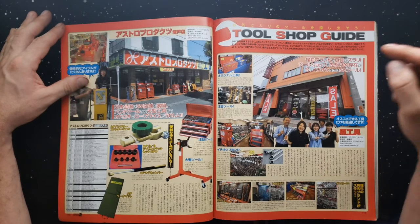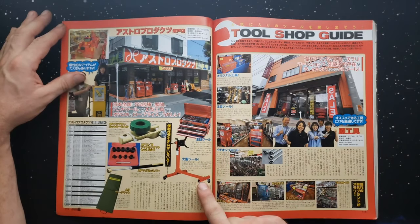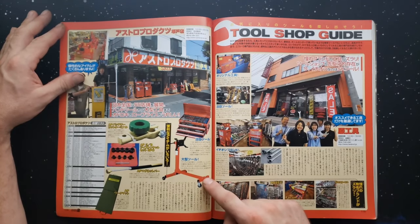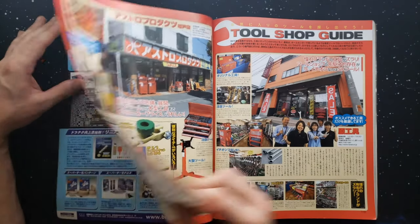Golden Ratchets. Right, okay. I think everything in this store is going to be out of my price range. Astro Products. Cheap shit. They don't even sell that one anymore because it's so cheap. But I've got three of those, I think. Yep, I buy all my tools from Astro Products because it's the cheapest.